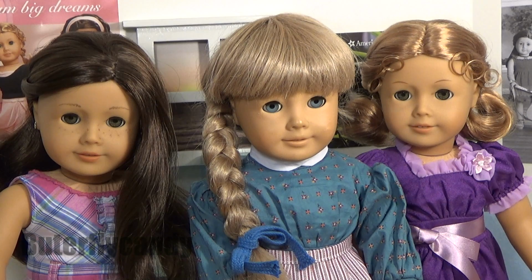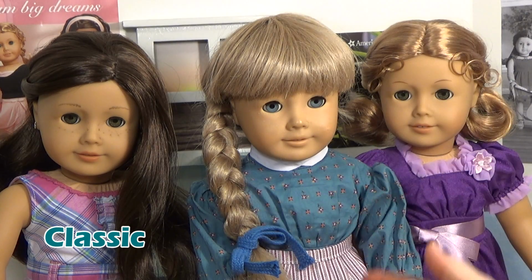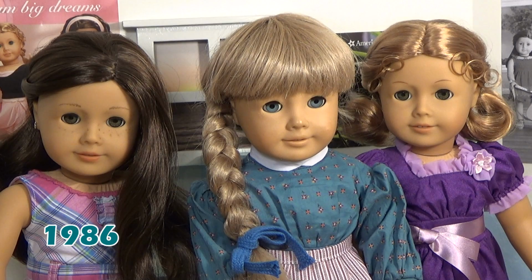The first face mold ever to be introduced with American Girl was featured on 3 dolls: Kirsten, who I have right in the middle here, Samantha, and Molly. The company started in 1986 and featured 3 American Girl dolls. The classic mold is the most popular and the most used by American Girl.